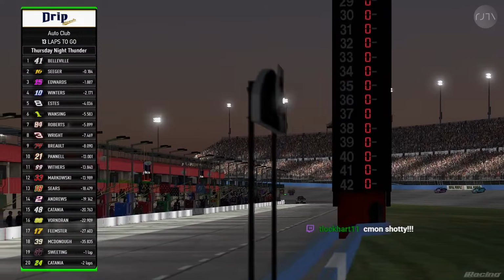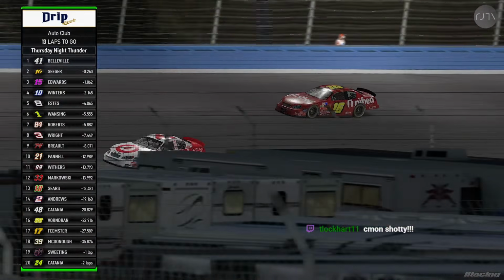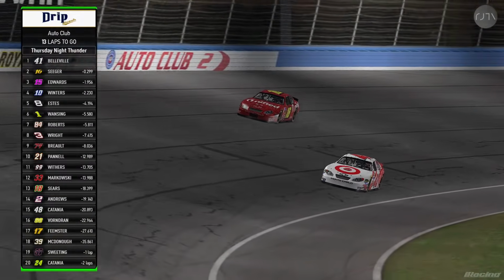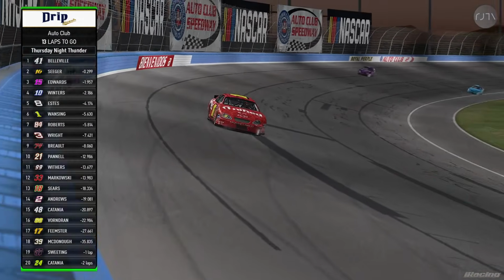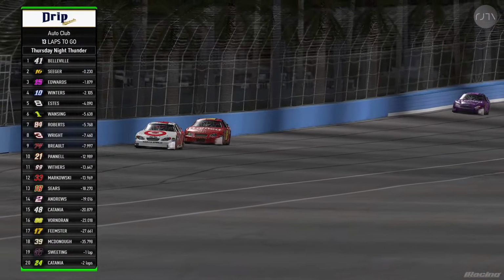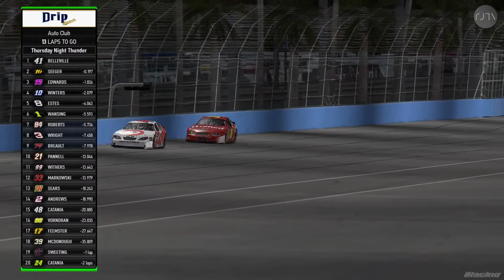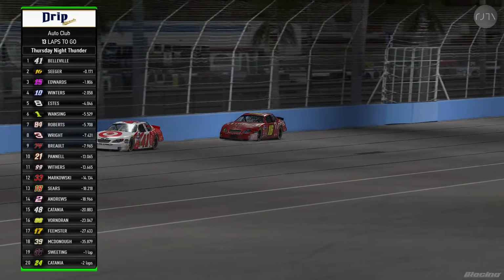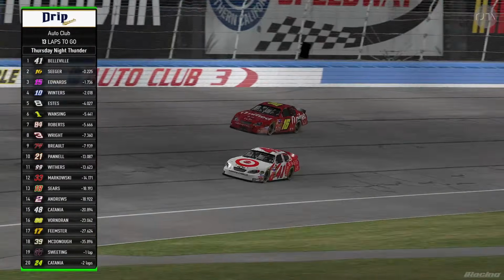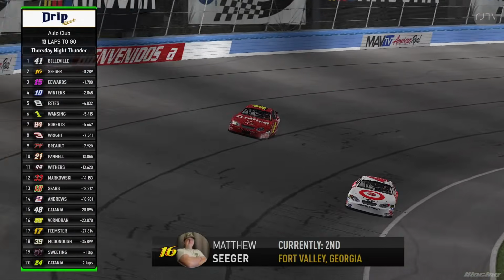Tanner Lockhart's in the chat, who used to race with him in ENEA back when we all raced on Xbox. We go back that far. For Matt Seeger to open up the season with a win, forget Belleville's championship run, forget Aaron Edwards' championship run. How come we're not talking about a Matt Seeger championship run? Yeah, he's definitely setting it up right now.